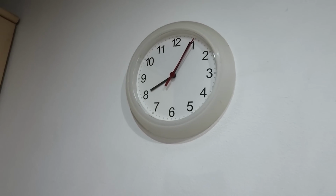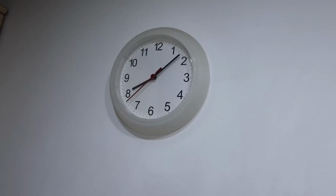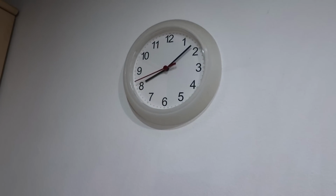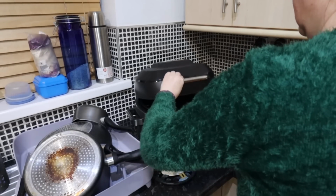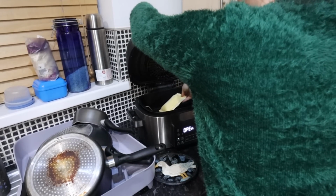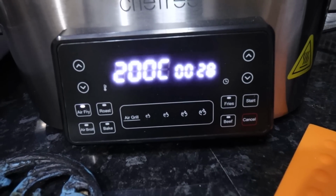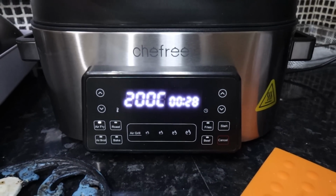About 4 minutes past 8 now. Now it's ready. That didn't take very long at all. That was less than 5 minutes to preheat. I'm sure that's quicker than a conventional oven. In you go, matey. It's going to count me down from 28 minutes now, so I don't need to worry about looking at a clock.